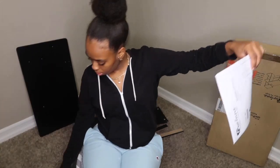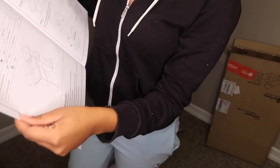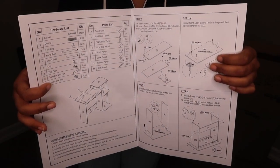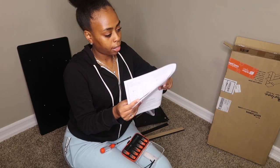This is what we building. Y'all see it? Hold on. This is what we building, y'all. That right there. This is what they talking. I'm lost already. Why they give me all these pieces? Hold on, let me go find me a real screwdriver. I'll be right back.